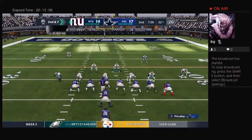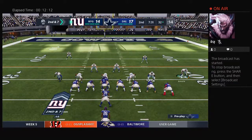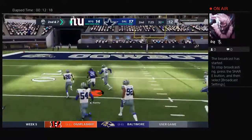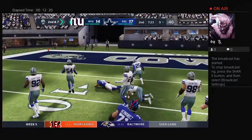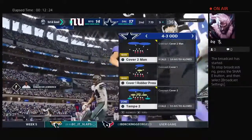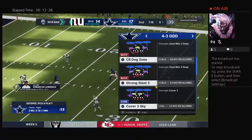Coming up on 2nd and 7. Now Saquon Barkley. Barkley, a 1st down and more. And finally down at the 9-yard line. That good for 22 and a 1st down. That's a nice run right there, able to get to the outside.